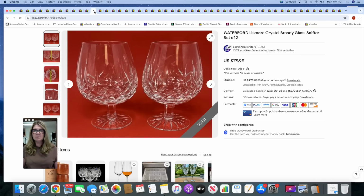All right, next is a pair of Waterford brandy snifters in the Lismore pattern. This I picked up in September at a yard sale. This never made it to video. It was late in the day.